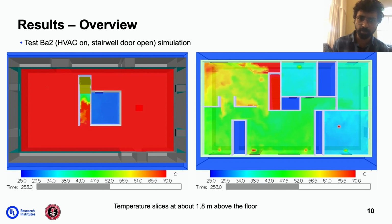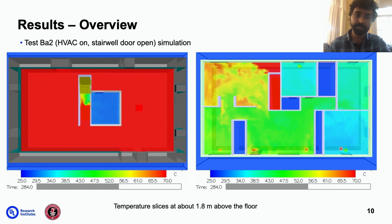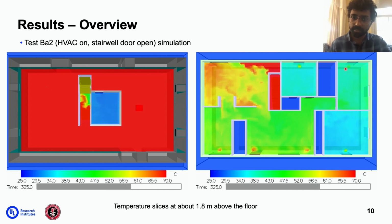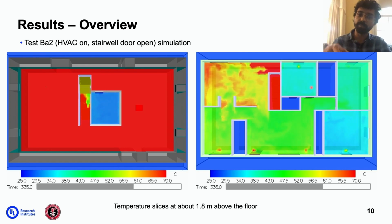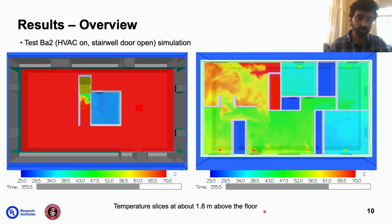Another thing to point out here is the flow from the HVAC duct, as seen by the slightly higher temperatures near the vents, which indicate that hot combustion products are being transported through the HVAC network.